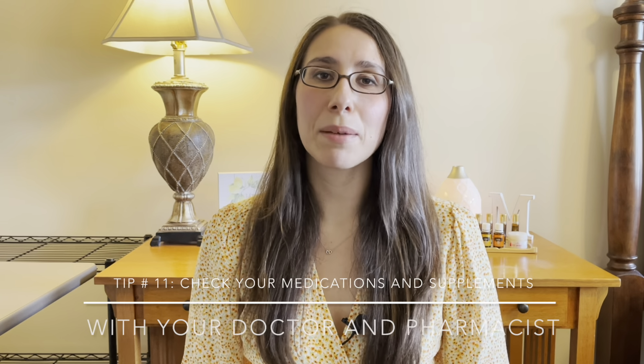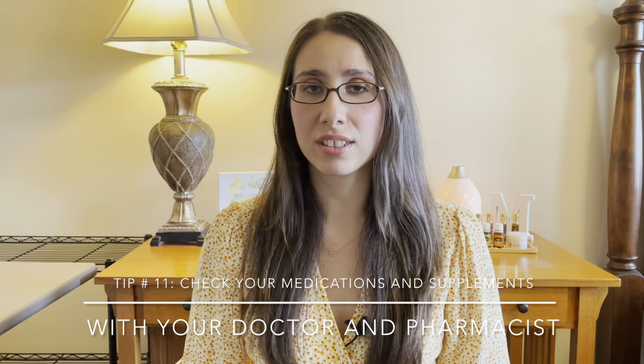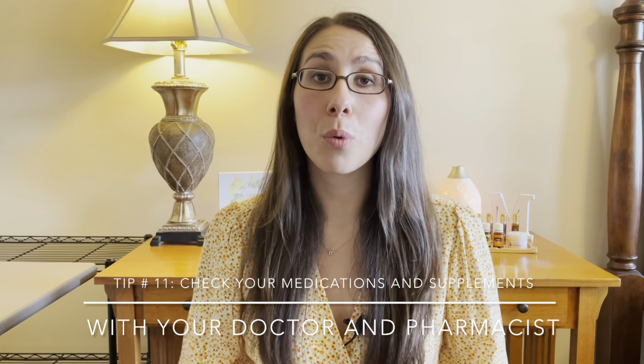And the last tip, tip number 11, is to check your medications, and even your supplements for that matter, with your doctor or your pharmacist to see if any of them might be contributing to your acid reflux. There are several drugs out there that can affect your digestive tract, either directly in the way that they work or indirectly through side effects and other mechanisms. So I highly recommend checking what you take with them.